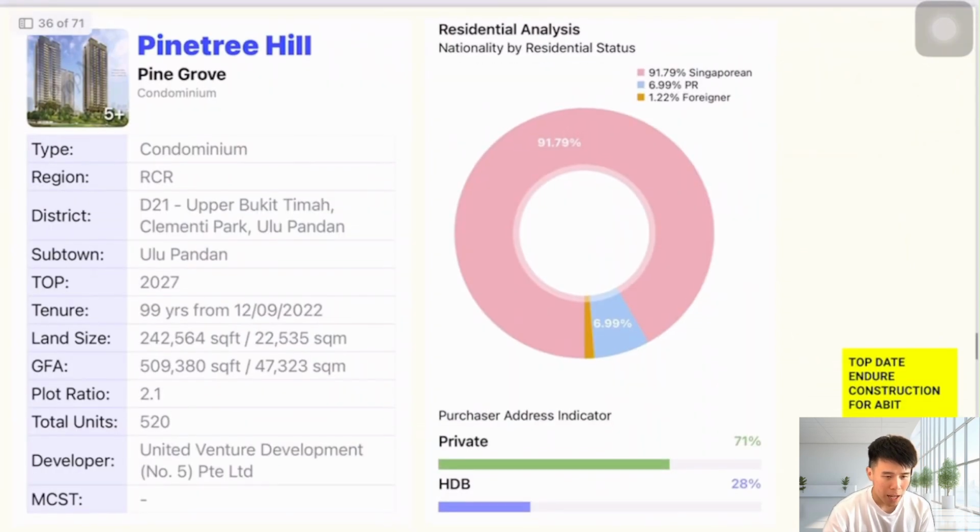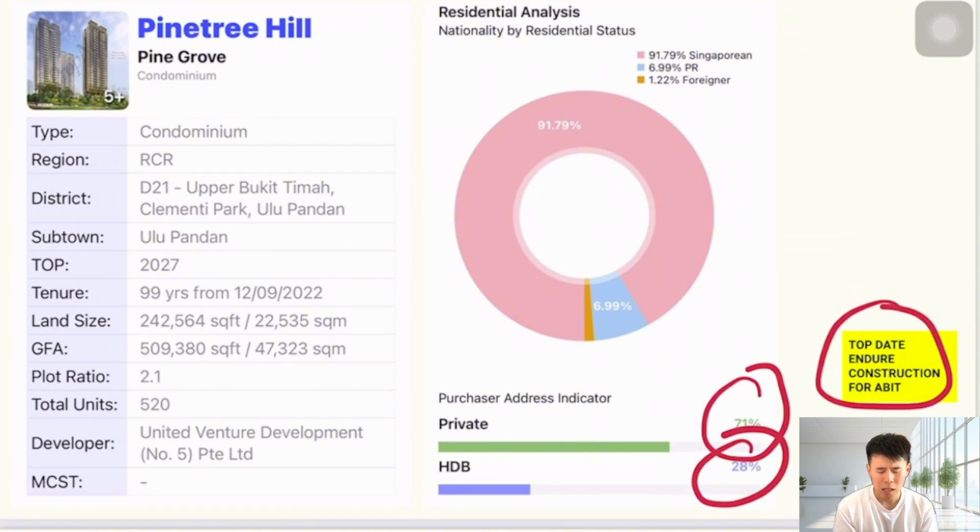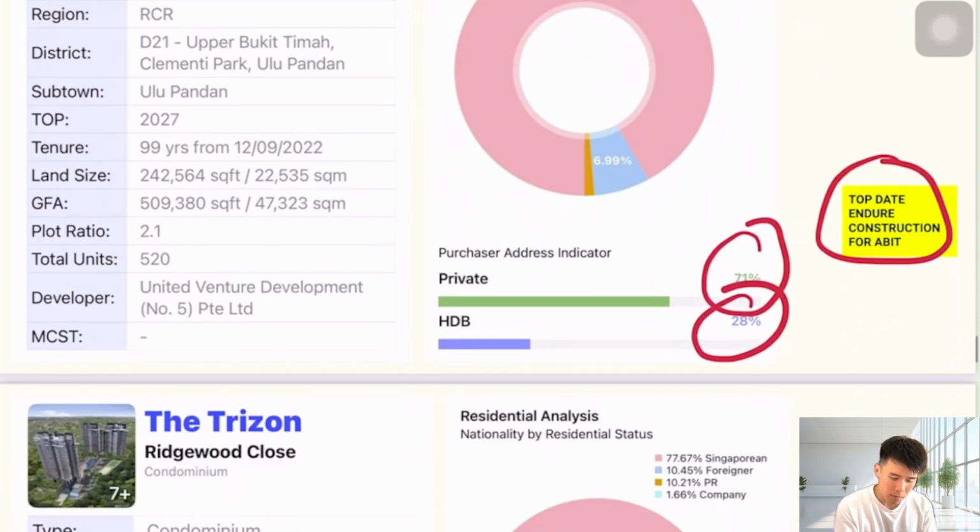So now we look at Pinetree Hill. You can see actually majority of the purchases, the previous address, we are looking at private property address, only 28% comes from HDB upgraders. So these HDB upgraders are likely going to come from those that profited a lot at the Dawson area, Queenstown, Clementi, multiple $1 million HDB flats. So here, the main thing is the TOP date will be a bit earlier, so they have to endure a little bit of construction from Nava Grove itself and possibly Pine Grove and Bloc. And you see the profile here, 91% are Singaporeans.